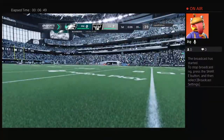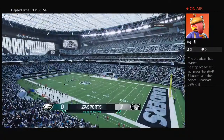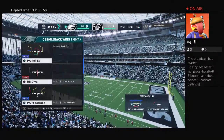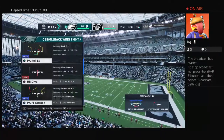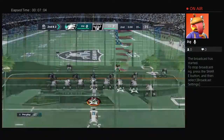And the result here, a pickup of 8. Leaves them with 2 to go on 2nd down. That's the end of the first quarter, 7-0 Raiders. Eagles nothing. Second and 2.